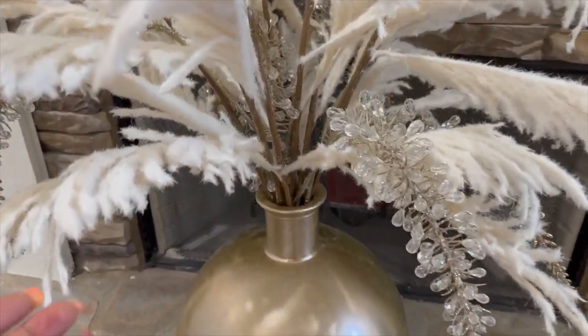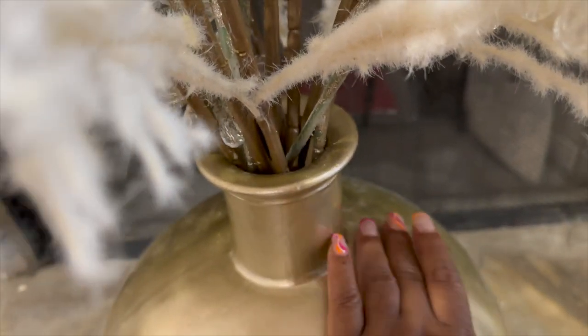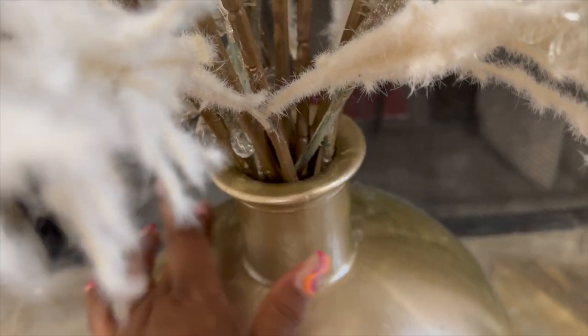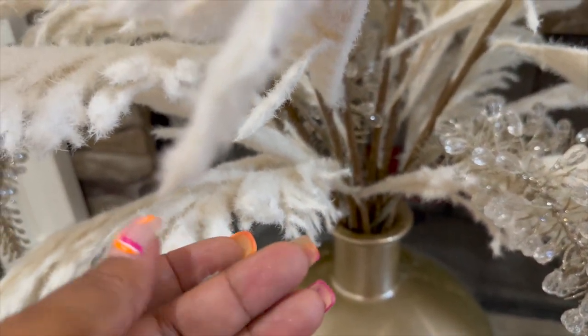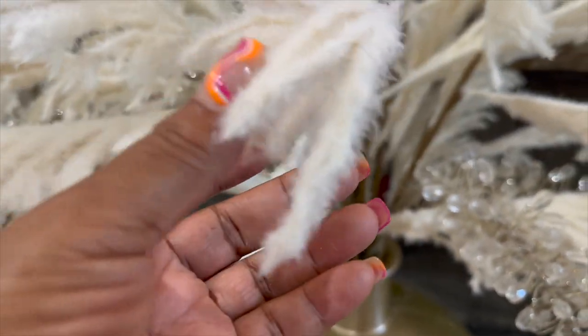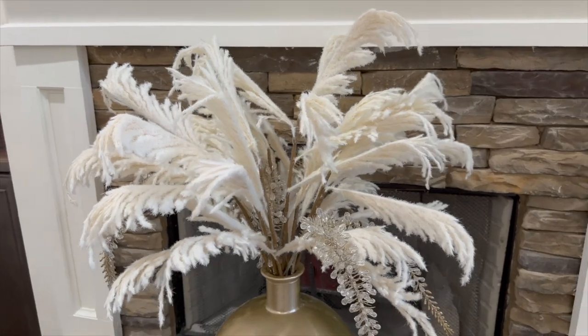And guys, these things, they shed a lot. You can see here, they keep falling down on the vase. That is not dust, guys. That is actually the little fur, the little lint things from these picks. But I still love them. They're super, super gorgeous.